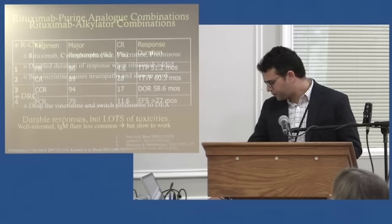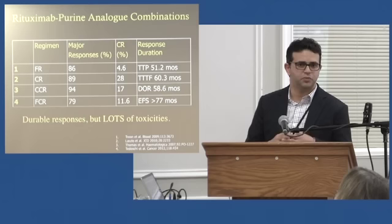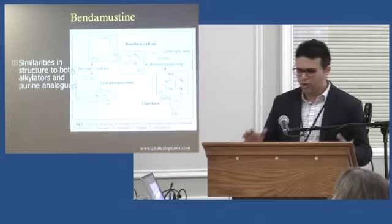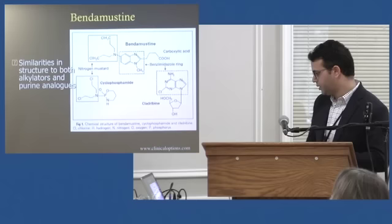And just briefly to mention, there are studies showing the response rate for the purine analog in combination between rituximab and fludarabine. We use it mainly in relapsed refractory patients as well. It does show a response, but the biggest concern for this regimen, either FCR or FR alone, is the risk of side effects. Then a new drug came in, bendamustine. It has a similar structure between an alkylator and a purine analog, like cyclophosphamide and cladribine.